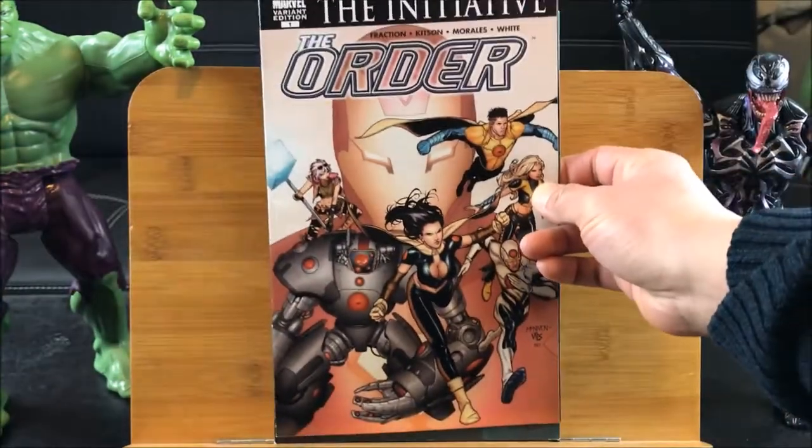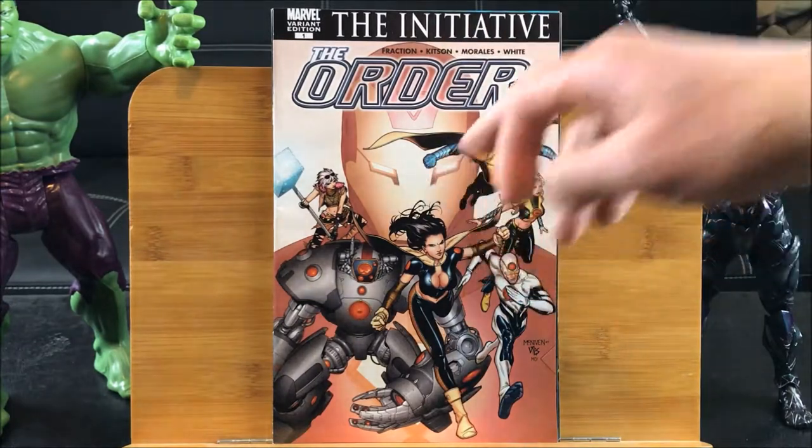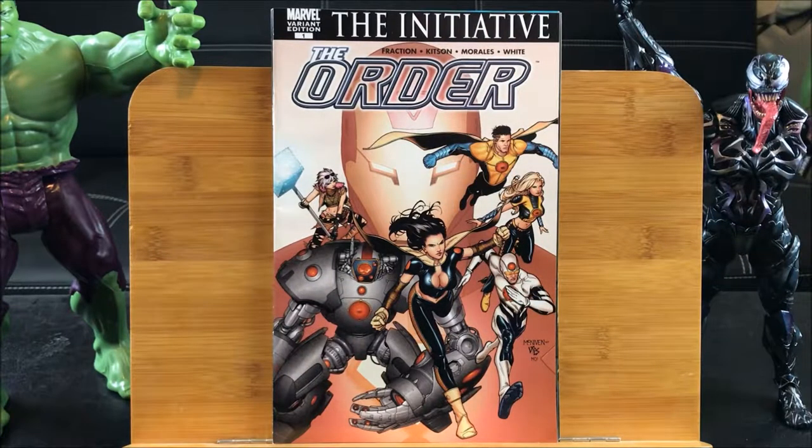The Order, Variant Edition, the Initiative. Don't ask me, I don't know that much about The Order. And I'm not sure it's even a continuation anymore. Oh, I was thinking of DC, okay. For some reason, I was thinking of DC.